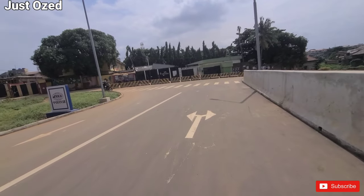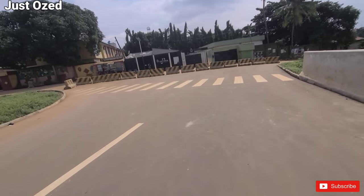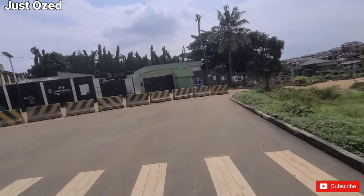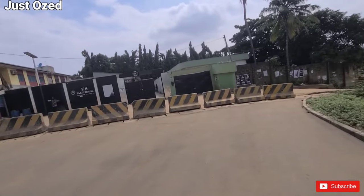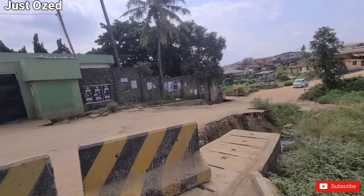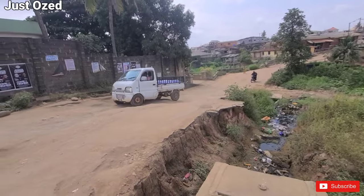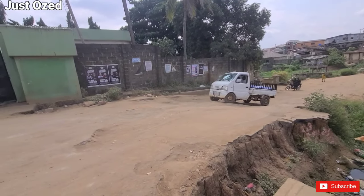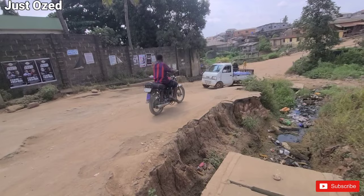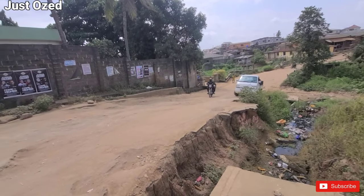So having this bridge sending traffic to this particular main road, and the main road is sending traffic to, is in a very pitiable condition. As you can see, this is where the road is sending traffic, either coming from this road or going. I'm not familiar with this particular part. I will get more information on that and send. So this is the road. As you can see, it's actually in bad shape. Imagine. Can you imagine? Careful. Yeah, this road is very, very bad. The road is very, very bad.